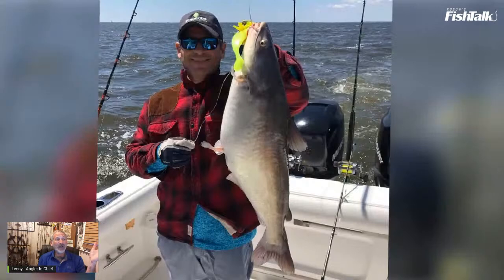And I got one on a jig fishing out of Point Lookout, not last December, but the December before, just jigging a jig on bottom for rockfish. And I caught a catfish. So, go figure. But this brings us to another point about these fish.